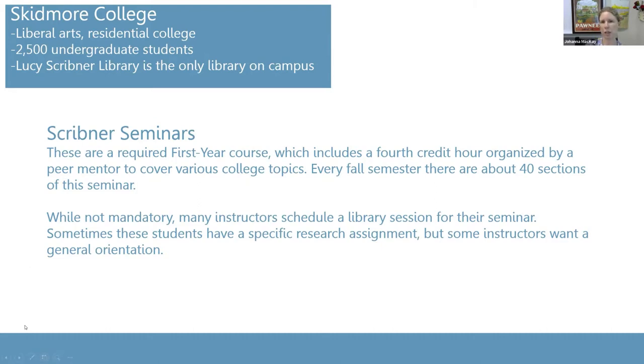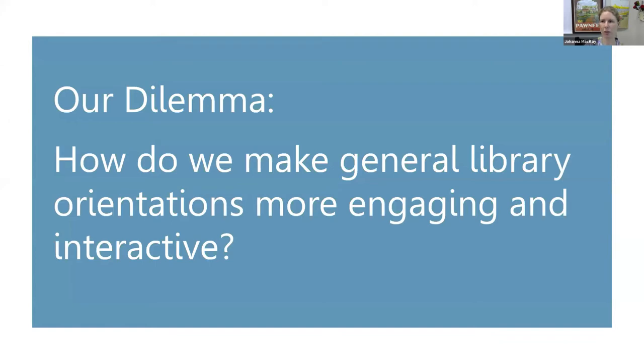But then we would also get instructors who wanted just us to show them the catalog and databases, but they didn't have any research. And it was almost like a tour of the library or just a general orientation. So the dilemma we had was, when we get these general library orientations, how do we make them more engaging?